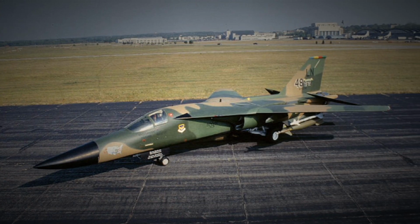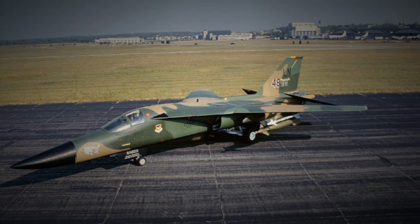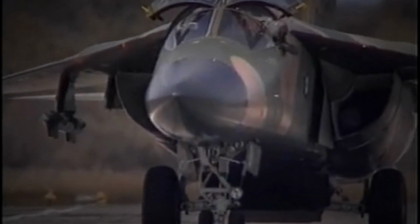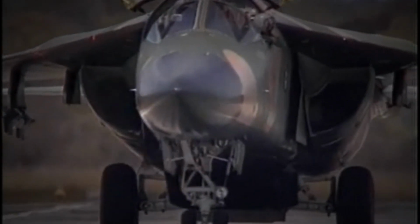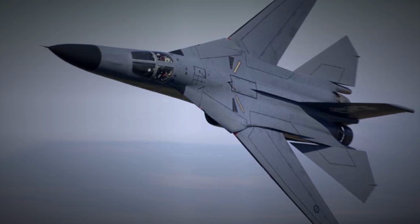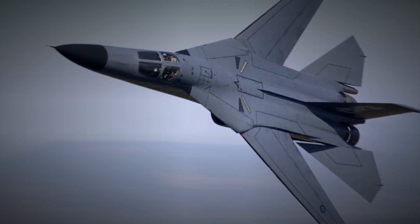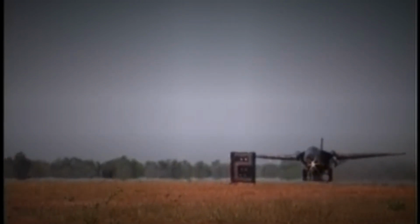Though it faced challenges and controversies throughout its career, it ultimately proved to be one of the most successful and effective strike platforms in history. The F-111 set the stage for future multi-role aircraft and left a legacy of innovation, power, and precision that continues to shape the future of military aviation today.